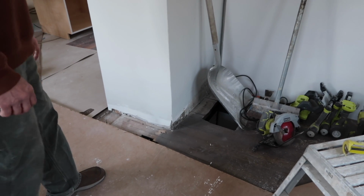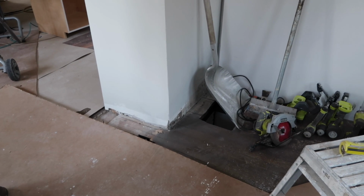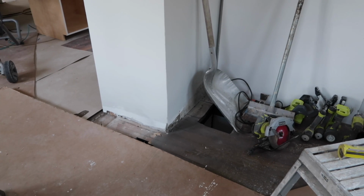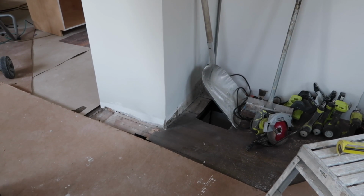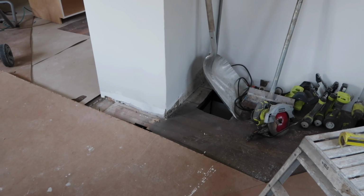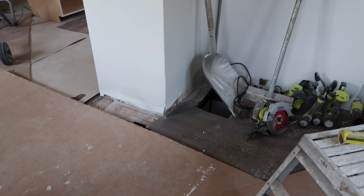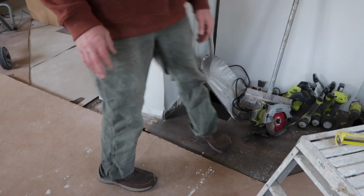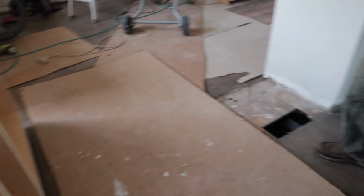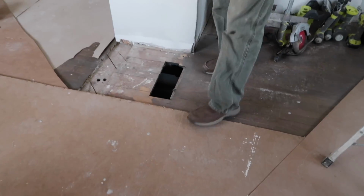True. Very true, and it's flush right there. I would say just flush it up. That's flush all the way down. It'll cover that hole too. No kick there. No toe kick? Doesn't look like it.